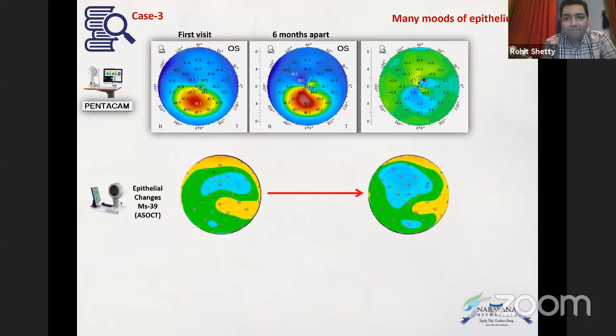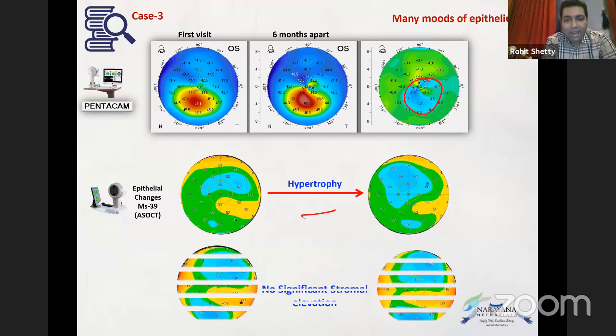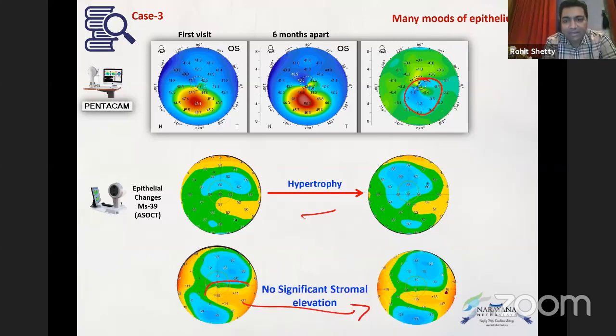Exactly the same thing here. There is a small change of progression on the Pentacam, but the epithelium is again showing hypertrophy and no change at all. It's exactly the same. Even though the Pentacam is showing an elevation, the stroma is perfectly normal. So keratoconus will have a new understanding once we start using it, because we are always used to seeing the progression from an anterior surface, which is covered with epithelium, and epithelium masks everything.